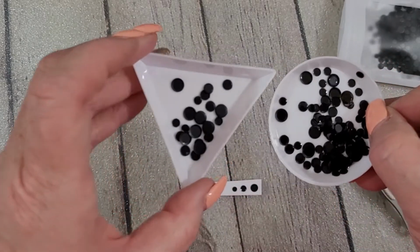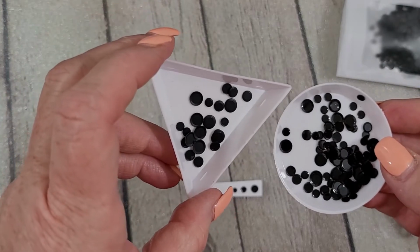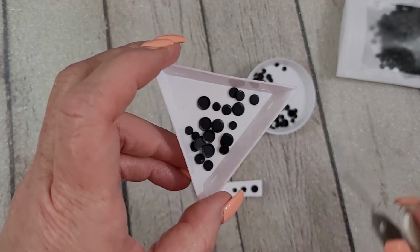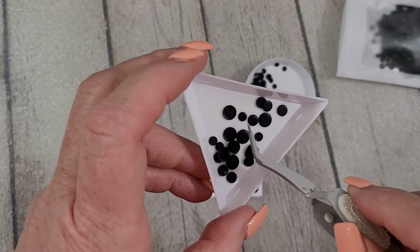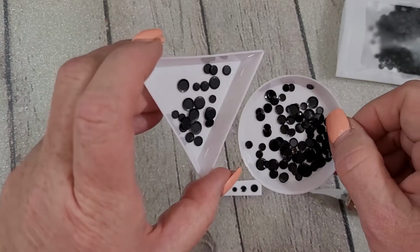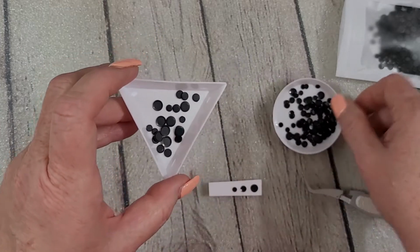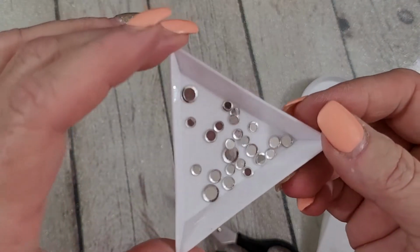And originally I wasn't going to get both because I thought I didn't need them, but I'm so glad that I bought the matte. It's going to be fun to use these in different applications as well. And you can see the representation of all 3 sizes in each bowl. And I have to say that the circular bowl was a freebie from Lisa as well.